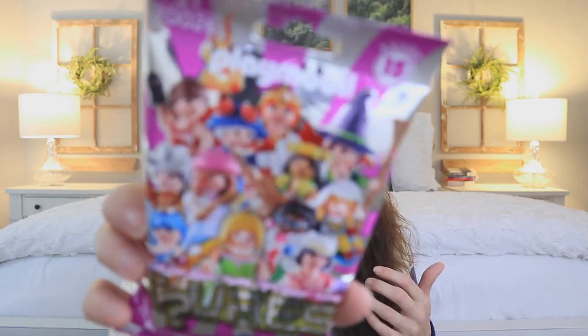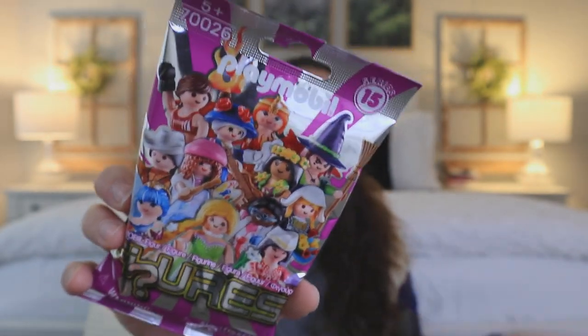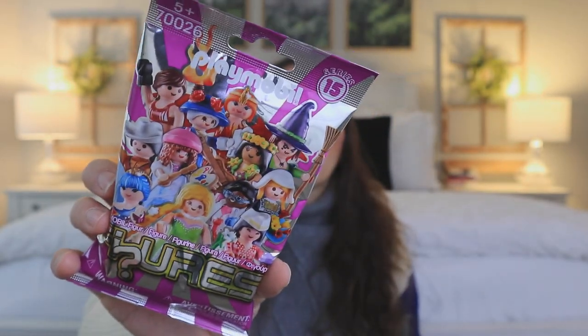All right, next up, I am very excited about these. I got these for my niece. I am going to open up one on camera for you guys. This is the, what, Play Mobil? I'm not sure, I don't really know what's trendy, what's great, what's popular from a toy perspective.